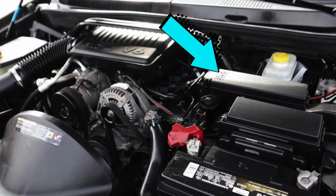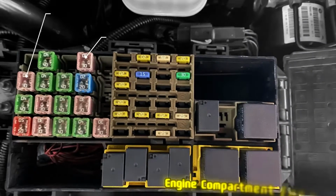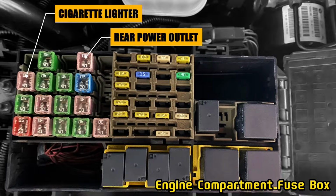Now, we'll jump into the engine compartment fuse box. There are 2 J-case fuses that you need to check. So here are the fuses. There's a 30 amp fuse in pink color for the rear power outlet and a 30 amp fuse for the cigarette lighter. If the fuse appears faulty, replace it with a new fuse of the same amperage rating.